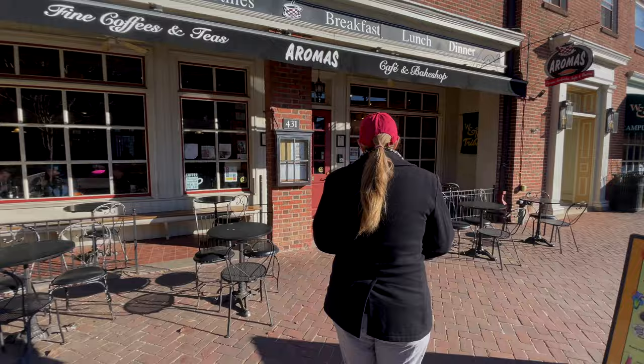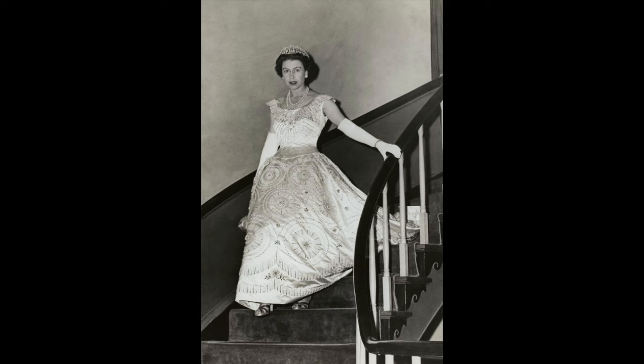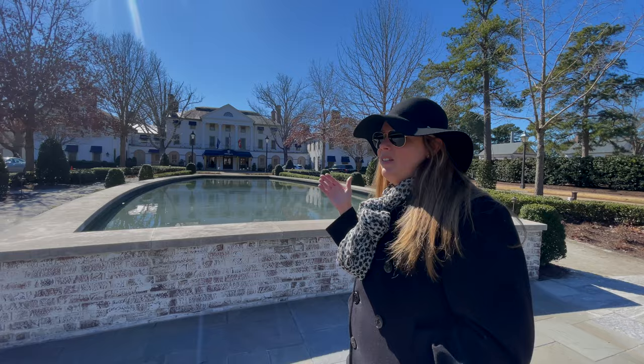So we stayed at a property that is a part of the Colonial Williamsburg Inn, but you can also stay at the Colonial Williamsburg Inn itself. We actually had dinner here. It was really great. A lot of famous people have stayed here. Queen Elizabeth has stayed here. Winston Churchill has stayed here. Dwight D. Eisenhower, the president, has stayed here. This is like the VIP place to go and visit.